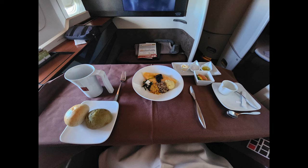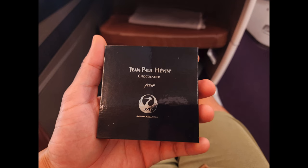So here is my breakfast that I just took a picture of, because maybe so much of the champagne that I actually ended up having, but I actually did get myself some great sleep. And then after the breakfast, they actually end up giving you this nice thing of chocolate. But as a whole, I absolutely loved this experience. You definitely feel a different level of luxury flying in first class as compared to business class.